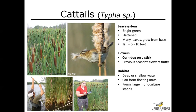You can find them in deeper, shallow water. And what's interesting is they'll also form these floating mats, which I've had some experience on. They can be quite terrifying. They can be floating over many feet of water and they'll just be having this giant root mass, and you walk around on it and it just kind of floats and you see these cattails bending in the water. So they can form these huge floating mats, and some of them can break off and actually form floating islands. I've seen that before. And oftentimes they're going to be forming these large monoculture stands. So it's often not just one or two cattails that you'll see in a wetland. You'll see this great big patch of them. So that is the cattail, that is the Typha species.